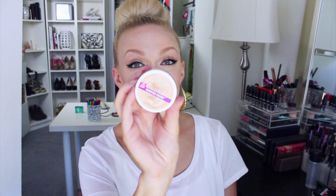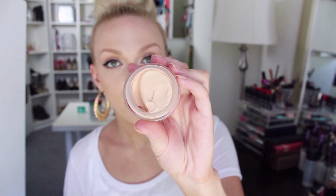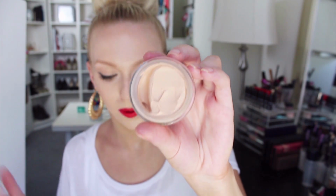So I'm going to get started with face products, and this is actually a foundation that is kind of elusive. This is the Covergirl Clean Whipped Creme foundation, and I say it's elusive because I've only been able to find it at one CVS location of the many around my house. I'll give you a close-up of what the packaging looks like, and I'm in the latest shade, 305 by the way. It kind of reminds me of a summertime version of the Revlon Colorstay Whipped Cream foundation. I'm getting all my whipped creams mixed up.